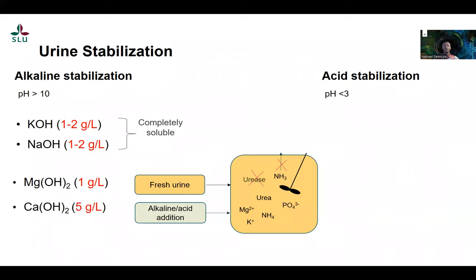The advantage of using magnesium hydroxide over calcium hydroxide is that it favors formation of struvite, which captures the free ammonia and nitrogen initially present in the urine. And the disadvantage of alkaline stabilization is that during storage of alkalized urine, carbon dioxide present in the air is absorbed, which lowers the pH of the system and in return reactivates the urease.